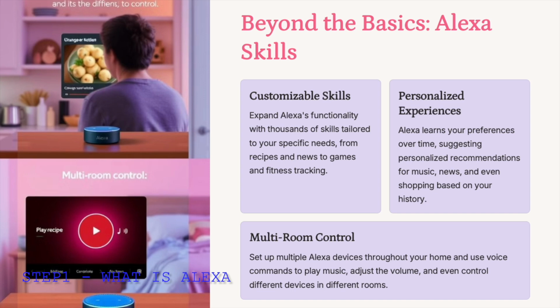Customizable skill. There are huge sets of skills available to your specific needs, from recipe and news to games and fitness tracking. Personalized experiences. Alexa learns your preferences over time and suggests personalized recommendation for music, news, and even shopping based on your history. Multi-room control. You can control Alexa devices located across multiple rooms as well.